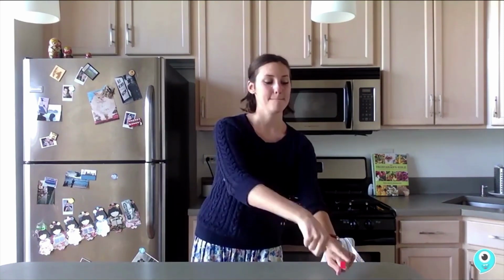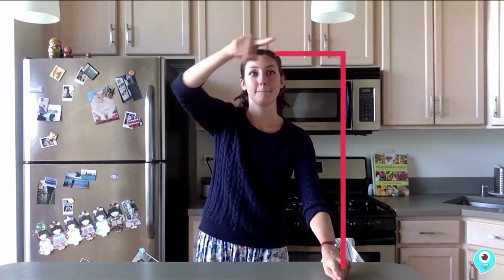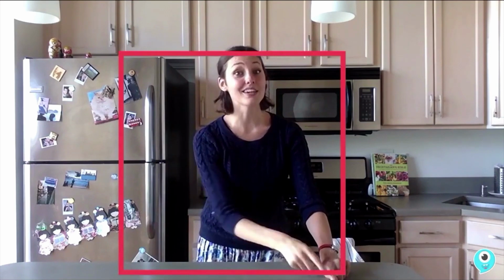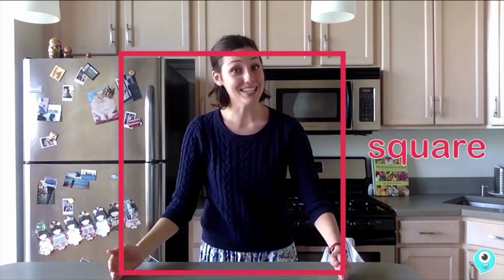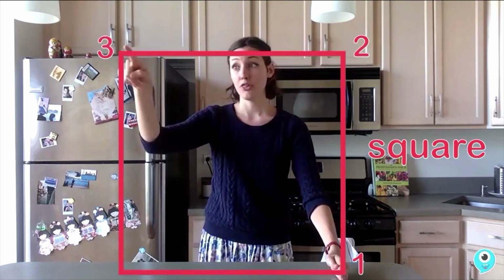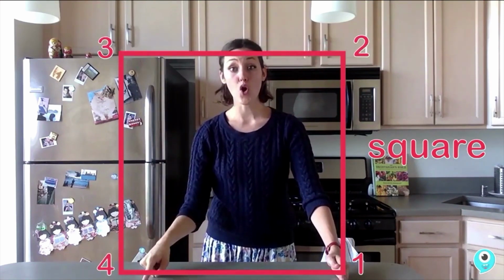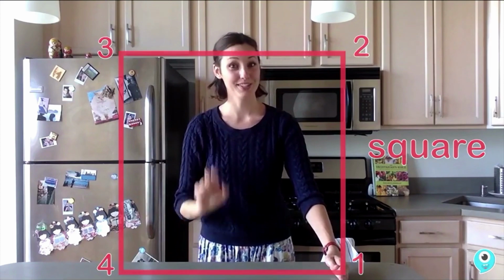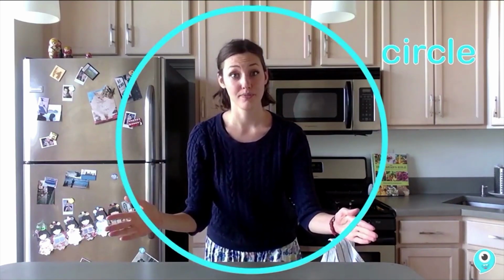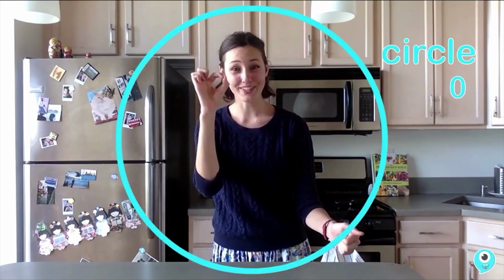This is a square, and it has 1, 2, 3, 4 corners. This is a circle, and it has no corners, 0 corners.